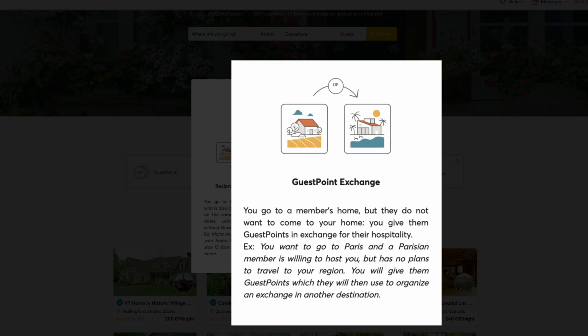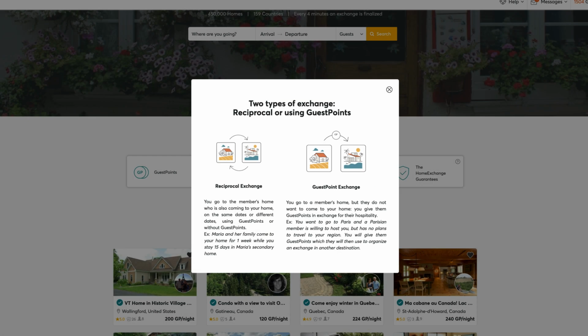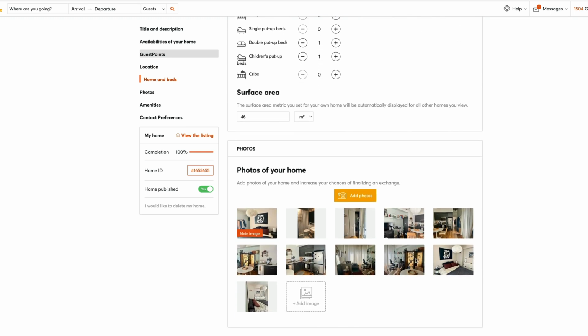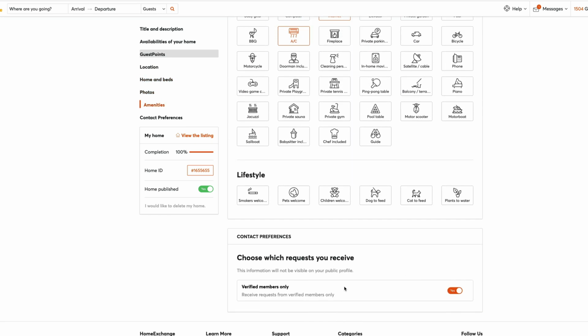When you list your home, you set the amount of guest points per night, basically establishing what your home is worth. A lot of factors go into how you should price your home: size, location, amenities, proximity to tourist attractions and transportation, and your home's aesthetic and design.